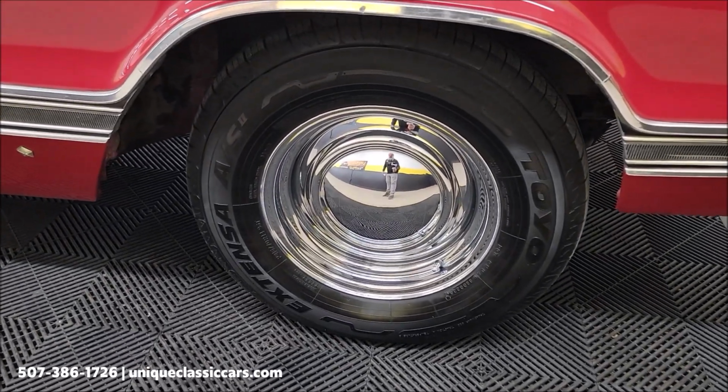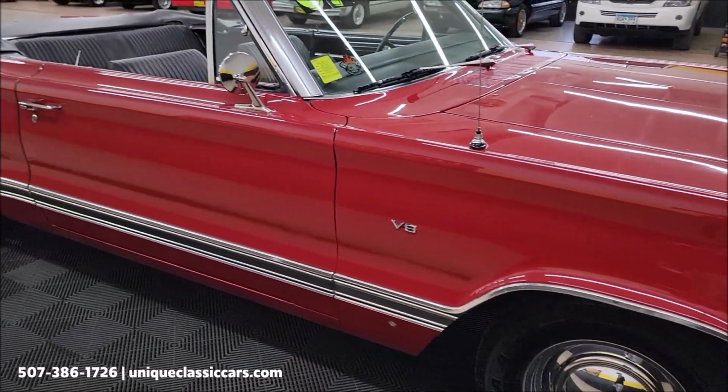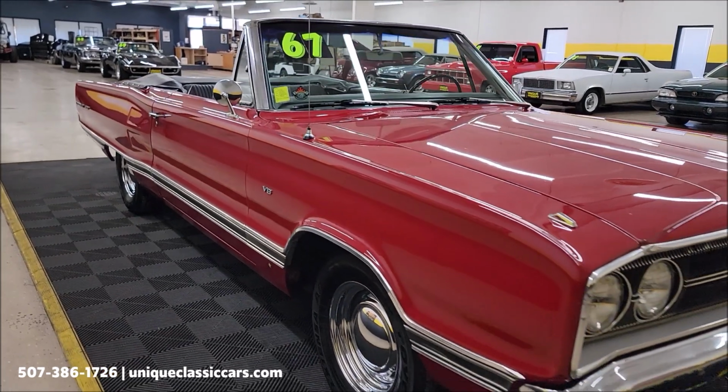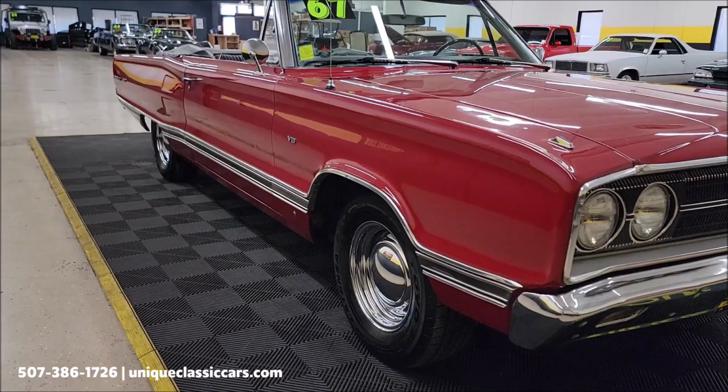Riding on steel wheels. Got some nice chrome Moonies there. Toyo radials. Now, as far as that fender tag, I did decode it. So there's also a picture of the sheet with the decoding in with the still pictures. Go ahead and check that out.